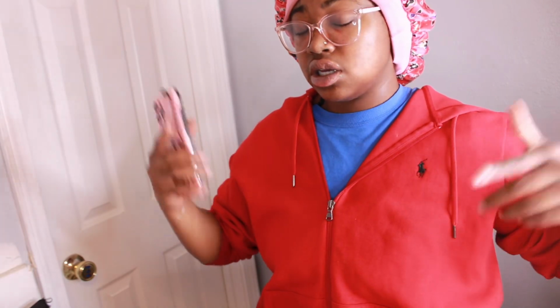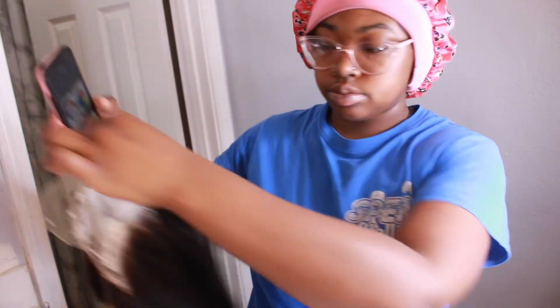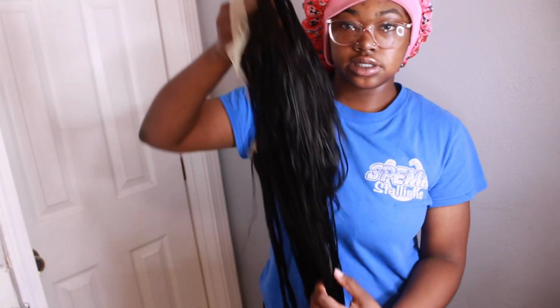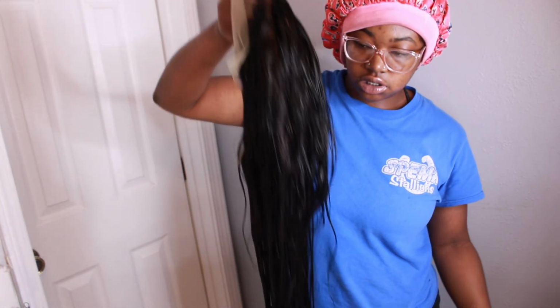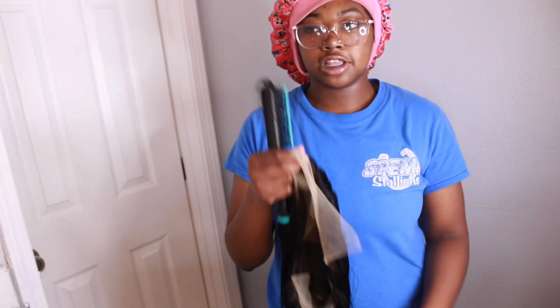Okay, so this is now bleaching. This stuff is strong, so I'm about to let this sit for 15 minutes or probably less, I don't know, and I'll see y'all when it finishes. Okay, so I don't know if y'all can hear me because the water is real loud, but I'm about to wash the bleach out. The wig is now finished bleaching. I gotta pluck it now, so I'll let that blow dry right quick.